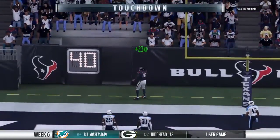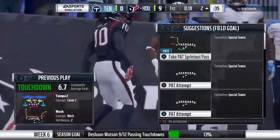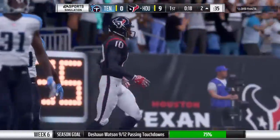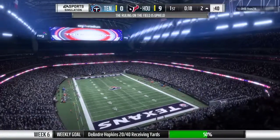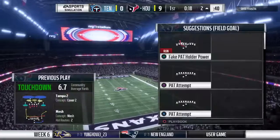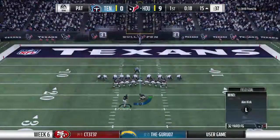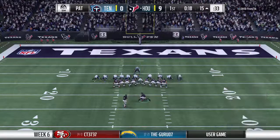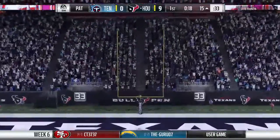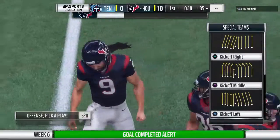And got his man. It's caught. Touchdown, Houston. DeAndre Hopkins, his first touchdown on the year. And the Texans will add on to their lead. And there's going to be a stoppage here. The booth wants to take another look at this potential touchdown. Now the extra point try forthcoming. It's up and good, and that'll increase their lead to 10-zip.